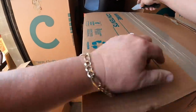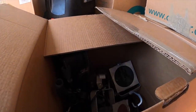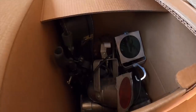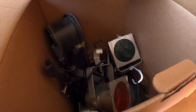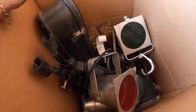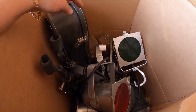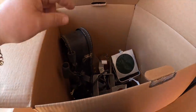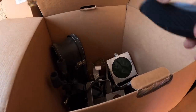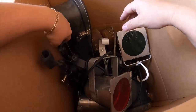All right. Let's cut this guy open and see what's in here. Obviously, I haven't peeked in this one. Sealed shut. What's that right there? That looks like a guitar case maybe, or some sort of instrument case. I see some lights, like stage lighting. Oh, yes. We are off to a good start. My goodness.